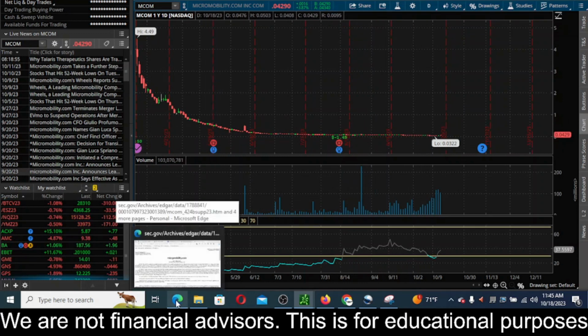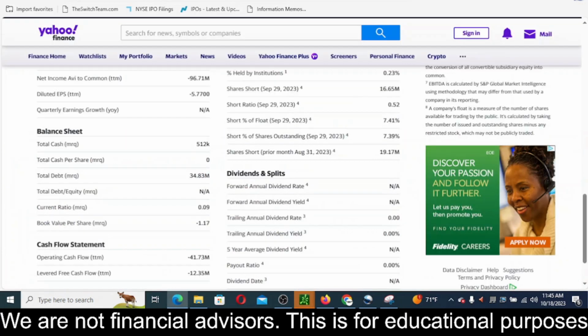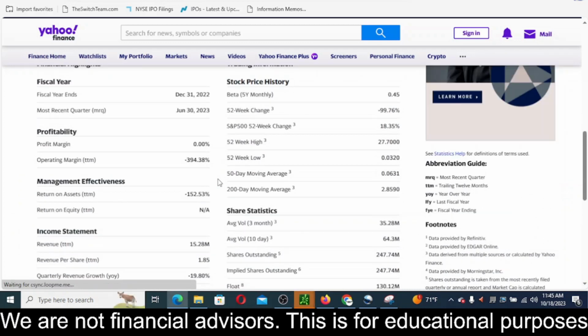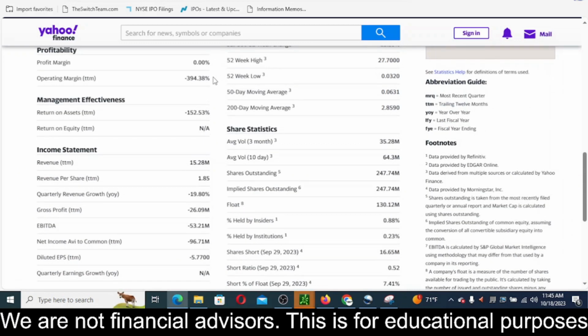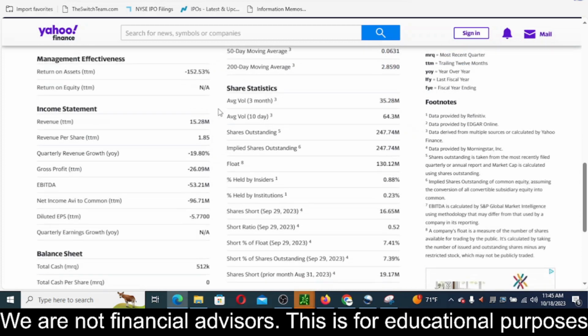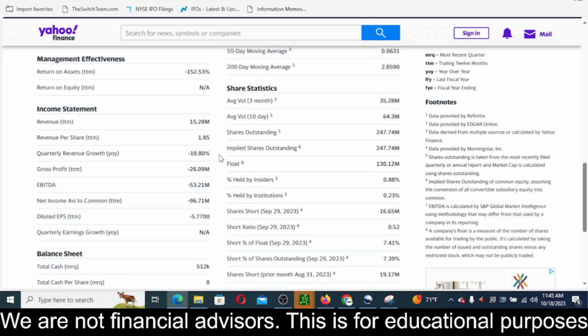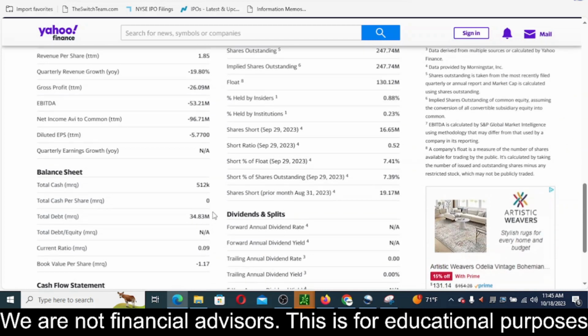So I came into Yahoo Finance, just taking a look at some of their financials, and they are really bad. Operating margin last 12 months, negative 394%. Return on assets, negative 152% the last 12 months. That is brutal. They have $15.28 million in revenue the last 12 months. Their revenue growth is down on a quarterly basis year over year. And the diluted EPS is brutal, losing $5.77 a share the last 12 months.